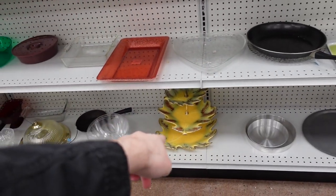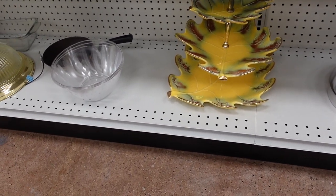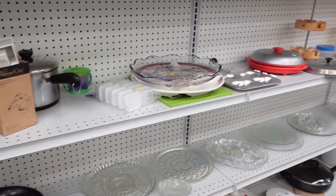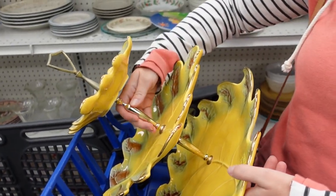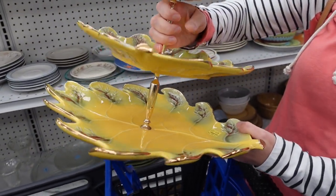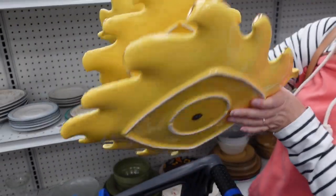Oh, look at that tiered plate. Oh, my gosh. $9, too. That's not bad. Isn't that cool? Multi-tiered tray with leaves. Of course, Barb spotted it too. I'm going to put it in here for a minute. This is like the worst thing ever to possibly buy. Actually, you could take it apart. I know. And then ship it that way.